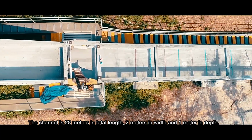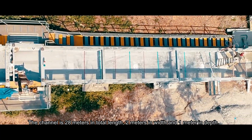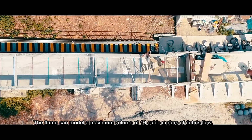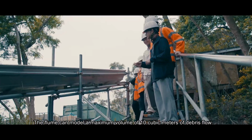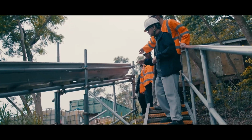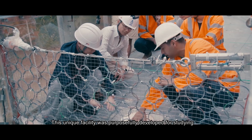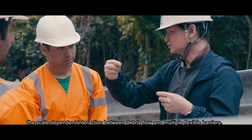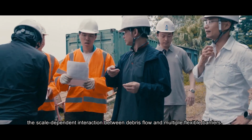The channel is 28 meters in total length, 2 meters in width, and 1 meter in depth. The flume can model a maximum volume of 10 cubic meters of debris flow. This unique facility was purposefully developed for studying the scale-dependent interaction between debris flow and multiple flexible barriers.